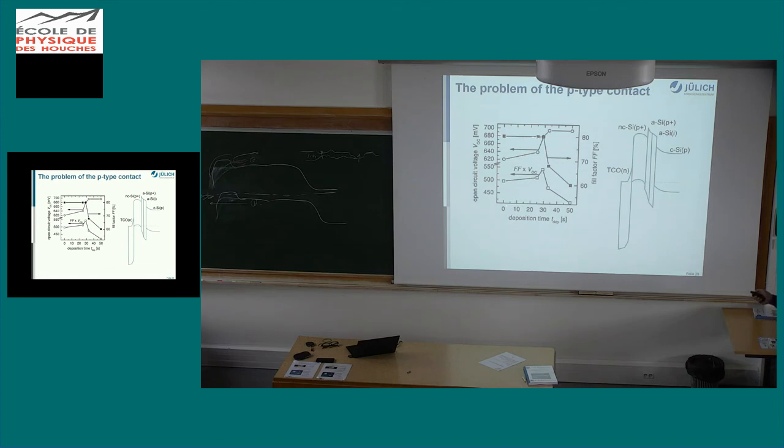If you have thin layers, your fill factor is okay, but you're really with a very, very low VOC. So passivation is not good, but majority carrier transport is okay. Then you go thicker to hope to improve the VOC, and okay, if you make it thicker, it helps. You're getting higher VOC, but then you see this threshold effect. That means you're hitting the critical value for the conductivity of your layer, and all of a sudden your fill factor is dropping.